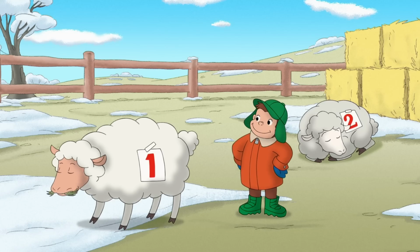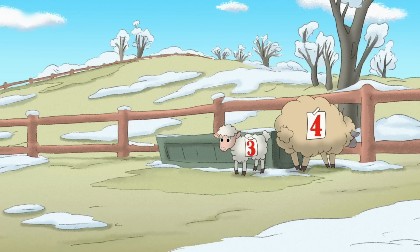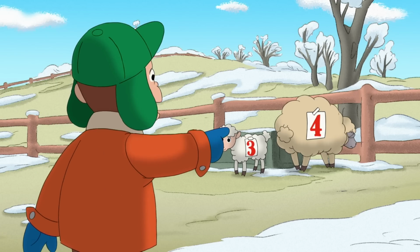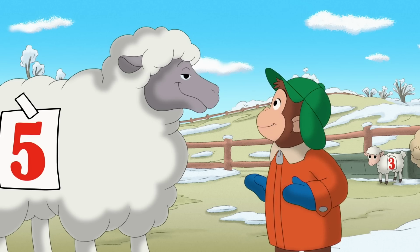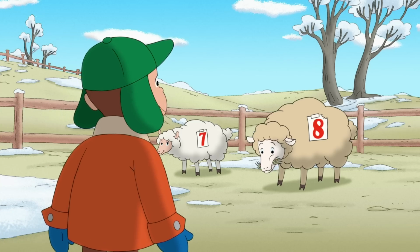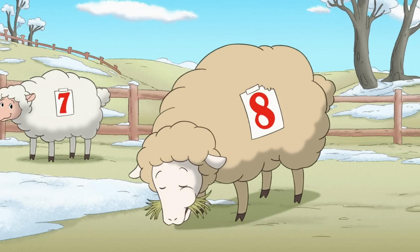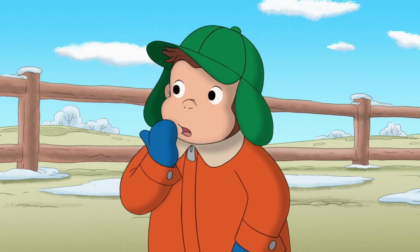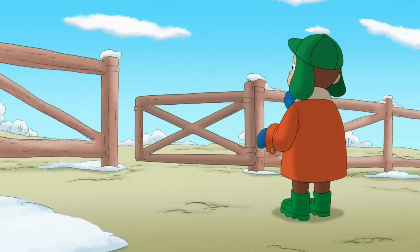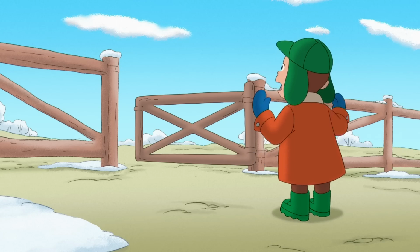Now all he had to do was count the sheep. One, two, three, four, five. But where was number six? There were seven, eight, and nine. Sheep six had to be there too. George accidentally left the gate open. Sheep six escaped.